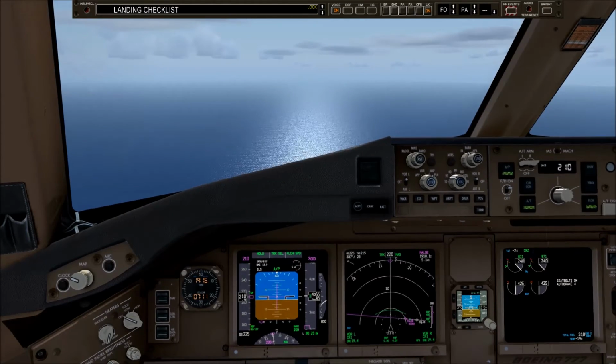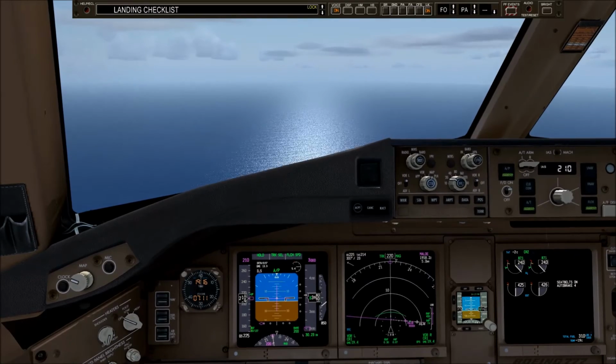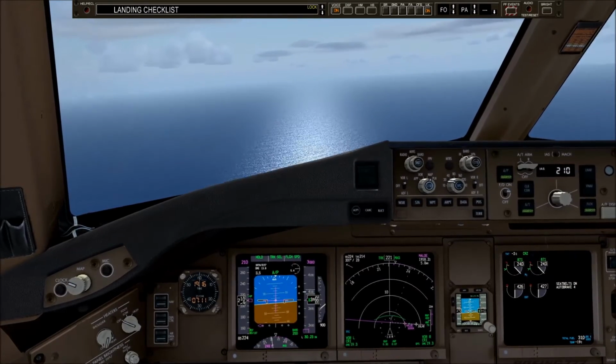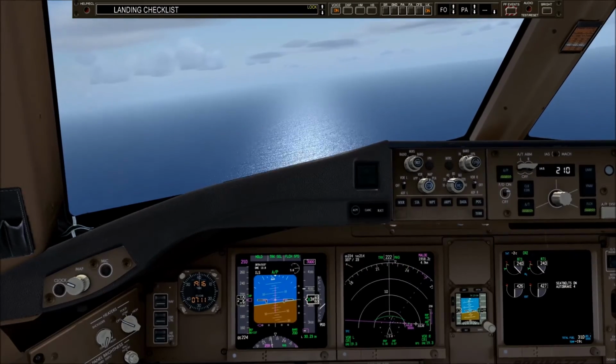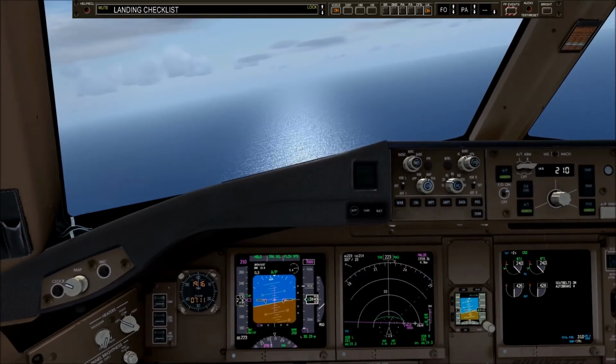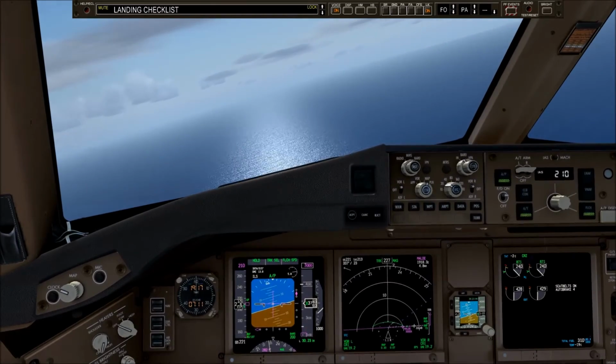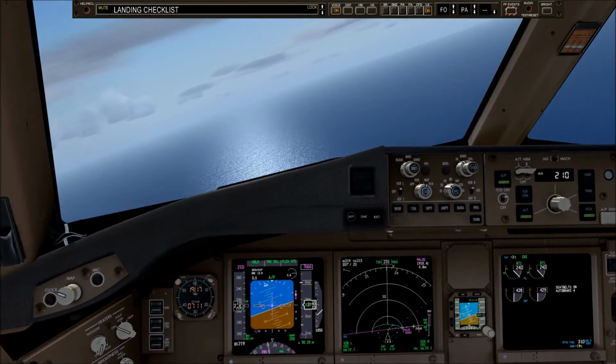Recovery 21, full left and thousand, turn left heading 190, and 3,000 plus down, some equalizer, reliable left, and tree line. Turn left heading 290, cleared ILS approach runway 31 right, Riptide 821 heavy.